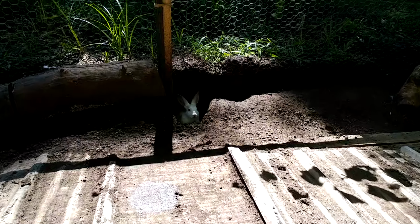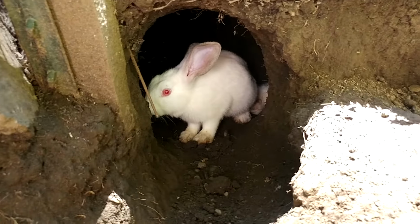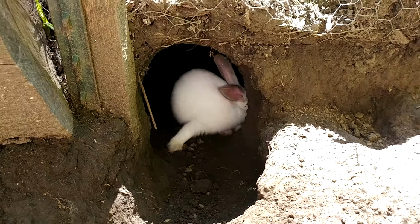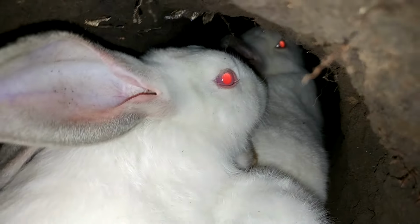We got a little baby trying to keep cool in the tunnel back here. Hey, little fella. This tunnel goes way back in there, and it goes in multiple directions. I don't know how deep it goes, but it's at least 6 foot deep. Possibly quite a bit deeper than that. As you can see, we've got multiple bunnies in here chilling out. Let's see if we can turn the flash on. There we go. Hey, bunnies. So yeah, these tunnels go in all directions down here. It's quite the little network that they have going.